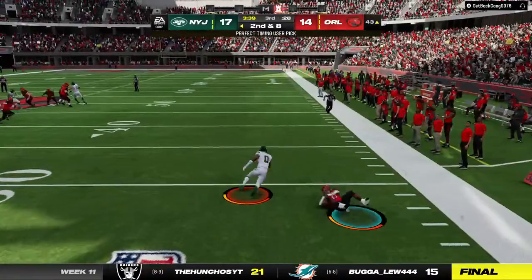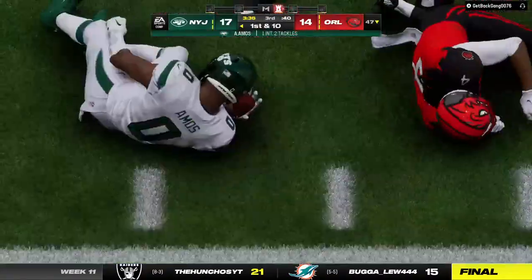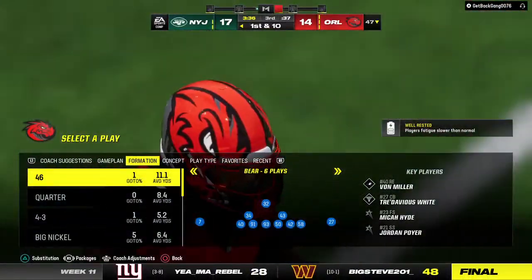Rifles one, and that's going to be intercepted. Adrian Amos with a pick. And the Jets are going to take possession here at their own 47-yard line.